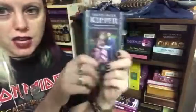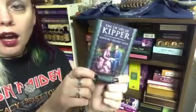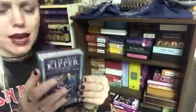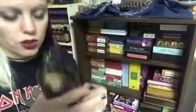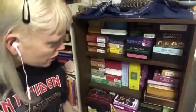Next I have the Kipper, the Fin de Siècle Kipper by Ciro Marchetti. This deck is beautiful. Again, I love magnetic glass. It's got silver gilding on it. The colors are juicy and beautiful, so I love this deck. I feel like I want to know more about Kipper. There's not as much on it as there is on Lenormand, although it is quite similar to Lenormand.